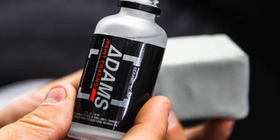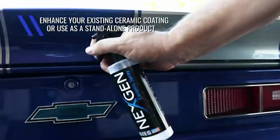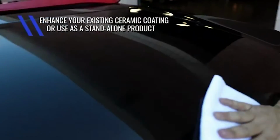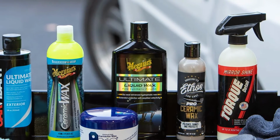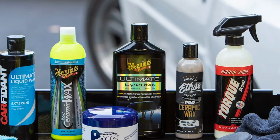For some, it might boil down to the simplest question: which is better? Well, it's honestly up to personal preference. When we get asked, our first response is typically how the car is used. If you're headed to a car show or media photo shoot, wax can be an excellent option.